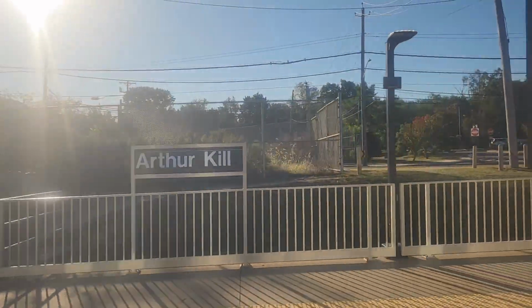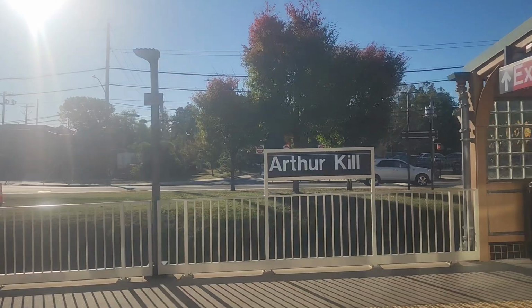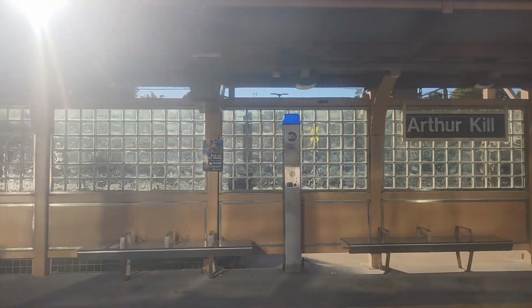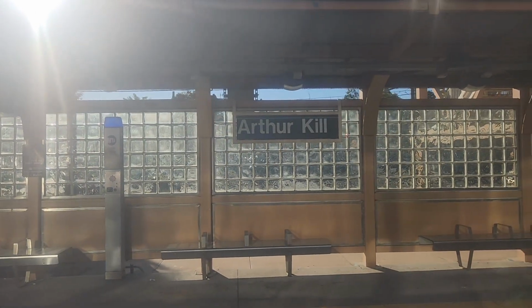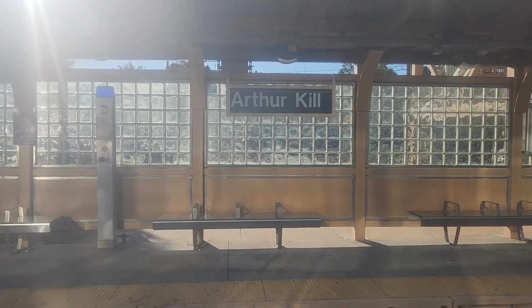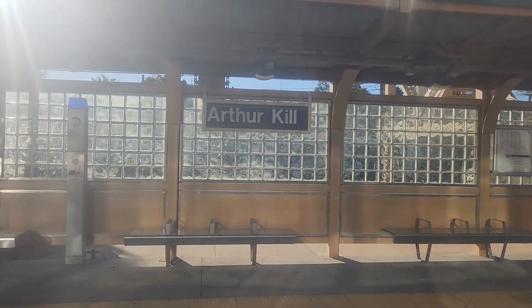This is literally my favorite station on the entire railway. One, free parking. Two, just everything about this station is awesome. The next and last stop is Tottenville. Stand clear of the closing doors, please.